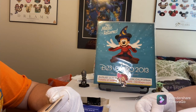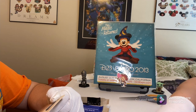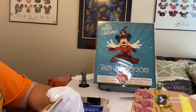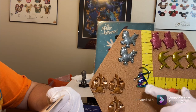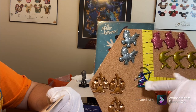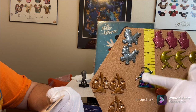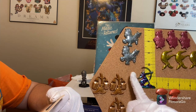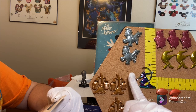Let me move this over here. He moved his little... Well, I got to show how big this one is. This one's bigger. Oh, snap. Look at that. Almost 2 full inches high. Almost. Not quite. And then it is from here to here, probably an inch and a half. Yep.